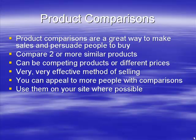I mean, one thing that you could do is you write, say, 4 or 5 pages for your product comparison, and on each page you're comparing a different feature. So you may compare your color depth on the camera, your zoom, your features, and so on.